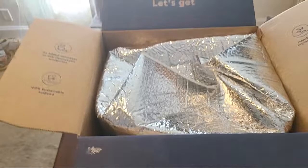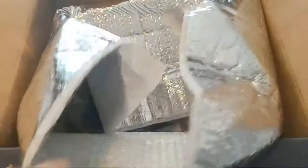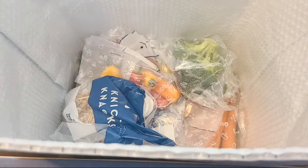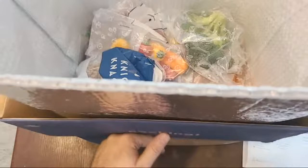So first I see this gray thing. It's probably to keep it cold. Sorry for the lag. So let's check and see what we got in our Blue Apron today. Whoa, oh my gosh. There's a lot of fresh food in here. Holy cow. All right, so it looks like a bag of broccoli. They send you ingredients for all the meals that you order, and they're properly measured out. So when you cook, it gives you the exact amount of stuff that you need to make it. So this is really cool. It kind of dumbs down making dinner.